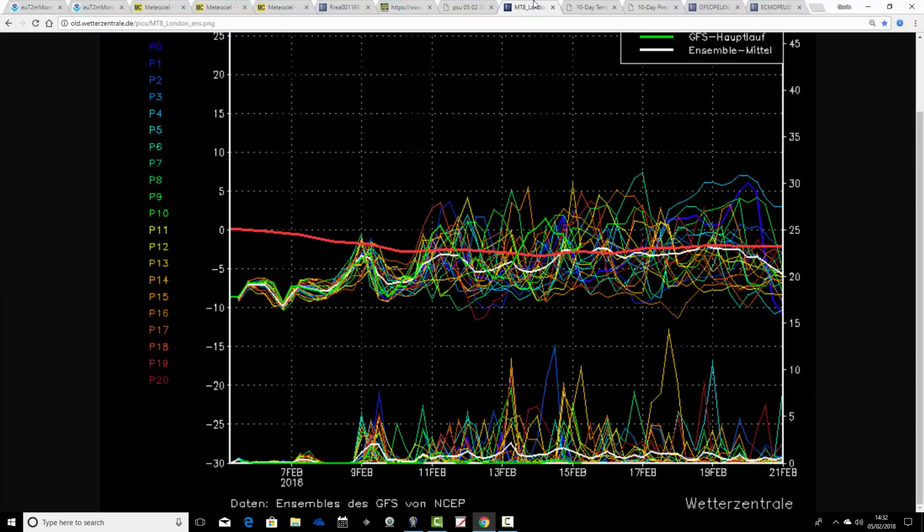These are the GFS temperature and precipitation ensembles for the next 2 weeks. The red line here is the 30-year upper air temperature average. Starting off pretty cold and staying cold through the next few days. So this is for London, by the way. Up to the end of the week, we keep things pretty cold. Over the weekend, we see the temperatures lifting up a little bit, going back closer to average, but still nothing to get overly excited about.